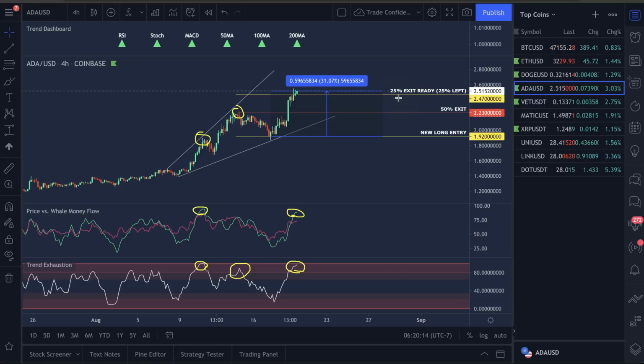That is why I ended up taking 25% of my position at 247, which was very close to the all-time high. Now, we are currently sitting at an all-time high for ADA, so congratulations, everybody. We're all making history together here. So if this keeps shooting up, we still have 25% in the market. Where's my next target? I'll go over that in a second, but let's go over the metrics here so you guys get a better idea of what we're looking at.